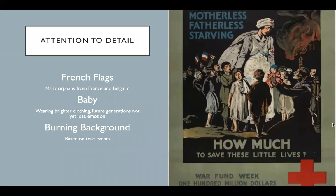And then finally, just the attention to detail. As you can see over here, these children are waving French flags. And this poster was published by the United States Red Cross. So, from an outsider standpoint, you're thinking, well, why are they holding French flags? And this is because many orphans were actually saved from France and Belgium during World War I by American soldiers. A lot of American soldiers actually took French orphans in as their own, and the Red Cross helped them do this.